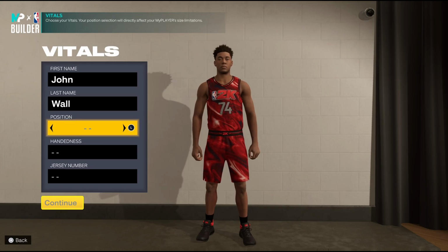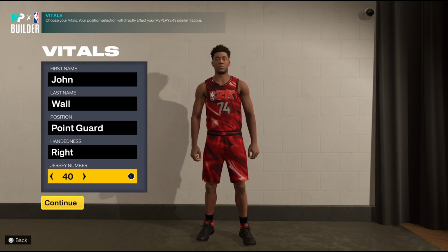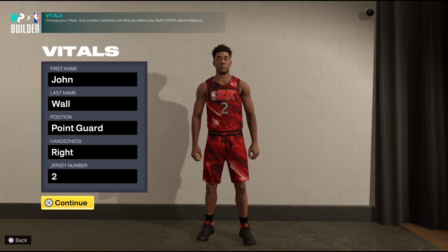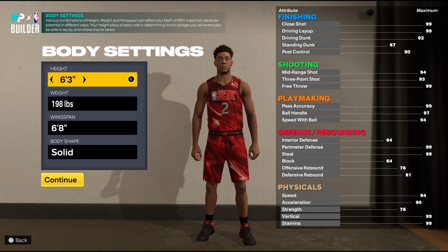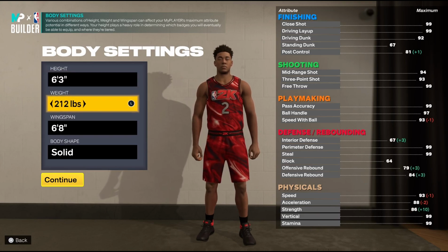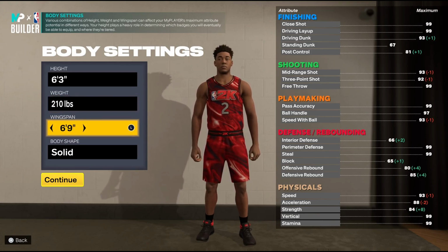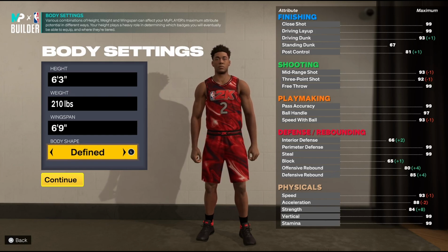Anyway, John Wall, starting point guard, right-handed, jersey number 2. He's worn jersey number 2 the majority of his career, but I believe with the Clippers he's wearing something like number 11 or 4. I'm not too sure, but we will be going with number 2, i.e. Washington Wizards John Wall. Height-wise, he is the same height as Russell Westbrook at 6'3" and weighs about 210 pounds. Yes, we are making a Russell Westbrook build as well, coming out soon. And he does have a wingspan of 6'9", 2 inches longer than Russ's.